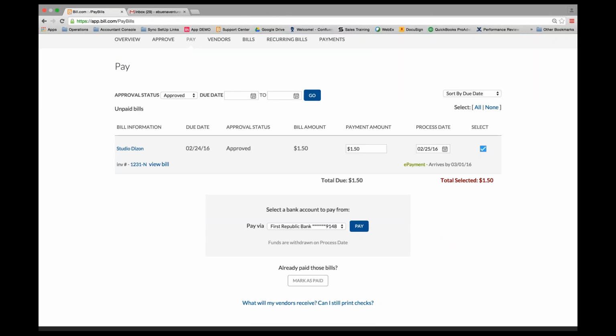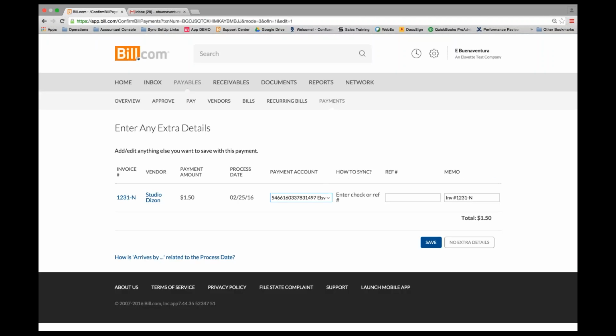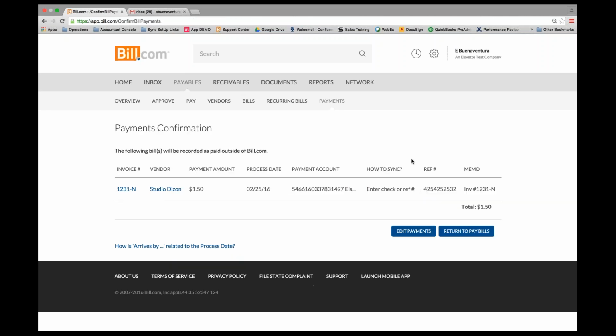This lets us know that you paid it outside Bill.com, and this information will sync from Bill.com to your QuickBooks platform to show how it's paid. So I'm going to go ahead and click Mark as Paid. I'm going to click the GL bank account, so it's my credit card bank account GL, and a reference number. And then I'm going to go ahead and press Save. Okay, so now that's paid.